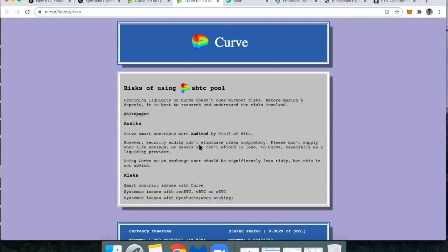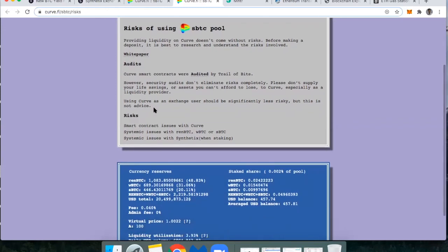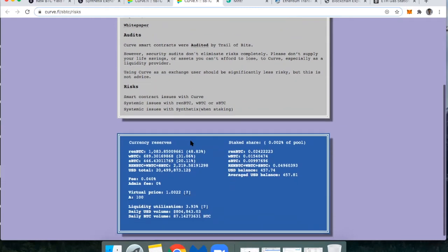Please don't supply your life savings or assets you can't afford to lose to Curve, especially as a liquidity provider. So again, these are pretty common sorts of warnings. Using Curve as an exchange user could be significantly less risky, but this is not advice. Yeah, that all makes sense to me. If I'm trading, I'm getting in and out pretty quickly with Curve, but if I'm a liquidity provider, I'm leaving my funds here, and so that's putting me at risk.